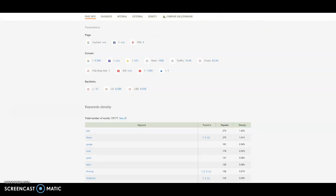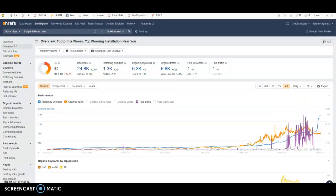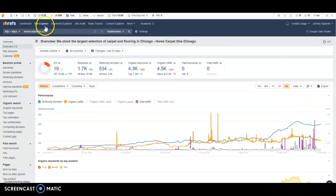Now the last thing I want to talk about and look at is going to be their backlinks and link profiles, and discuss that real quick. So here's your website, homecarpet1.com, and we can see I'm using a tool called Ahrefs, and what this does is it kind of shows you the strength of a website and just kind of the back work of it, or the SEO, the search engine optimization. So what we can see here is that you have almost 2,000 backlinks.